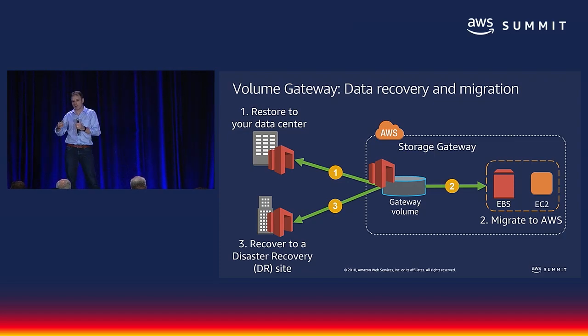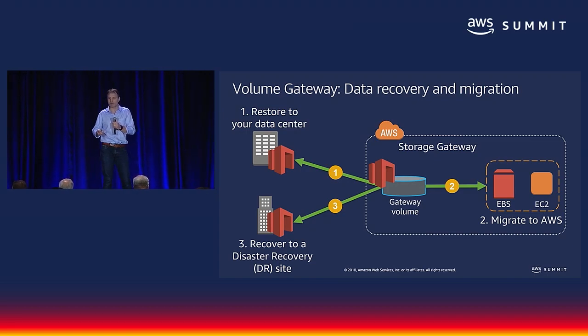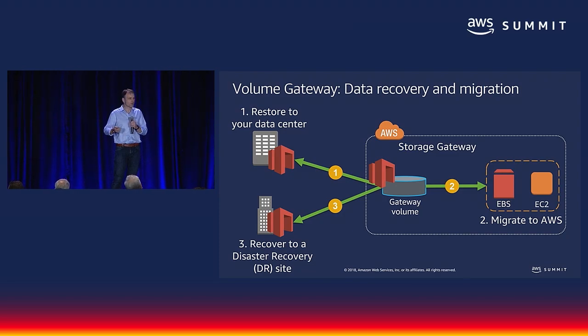You can take a snap, create an EBS volume, and attach that directly to an EC2 instance. Again, we talked a little about disaster recovery, where you can take either a snap or a clone of a volume and launch them as a new volume on a second gateway in a second data center, which may or may not be inside an AWS region, in order to provide you a disaster recovery or a second site.